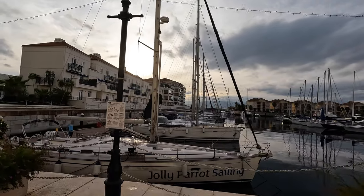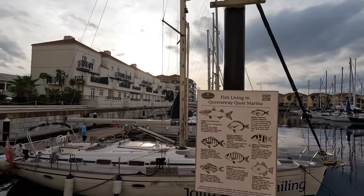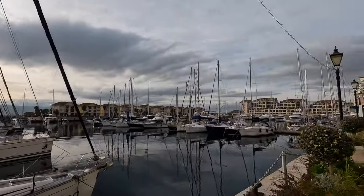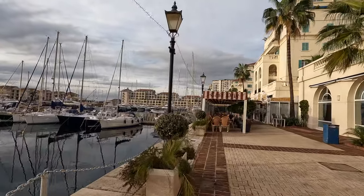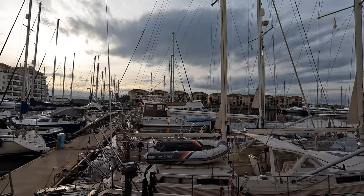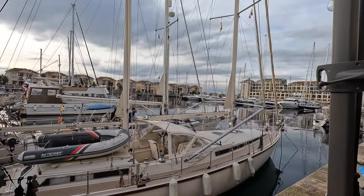Anyways, we are still ready to explore a little bit more of the city, mainly the marina, and then we heard there is a beautiful park in there. So this is Queensway Quay Marina. Looks very private and very fancy. I think I see a Maramu. No way. American. It's a Super Maramu 2000, just like ours.